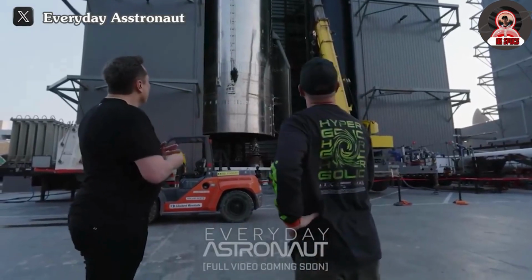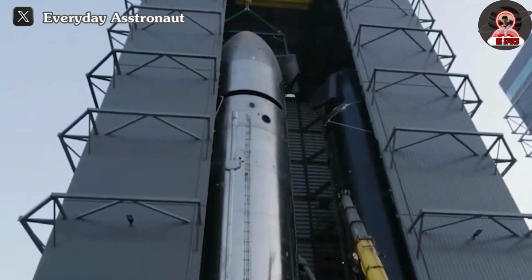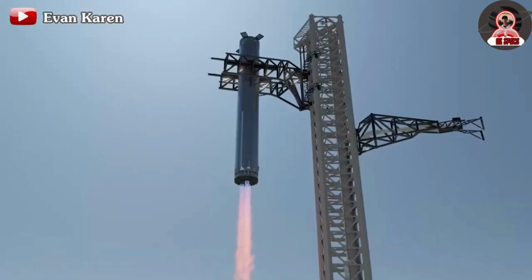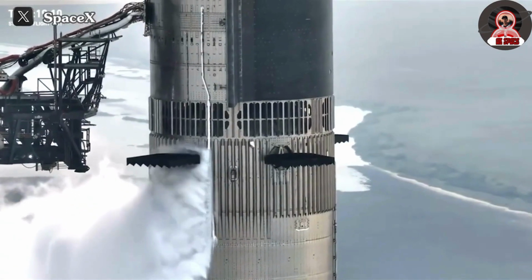SpaceX aims to conduct major upgrades to the heat shield system on the S-30 prototype, which has already undergone a static fire test. The S-30 will be the next prototype to take flight, and it is expected to demonstrate significant improvements in the heat shield and stainless steel components.